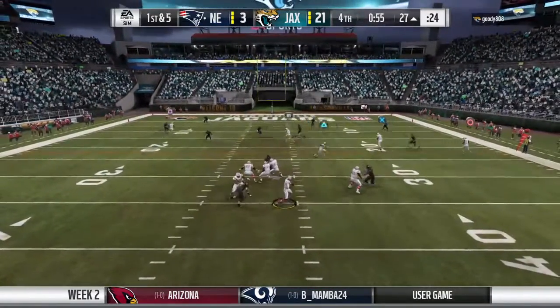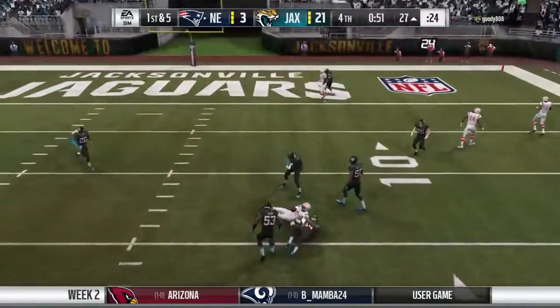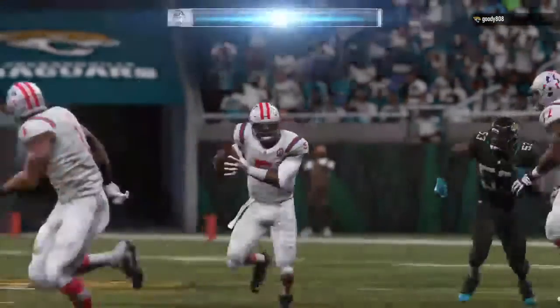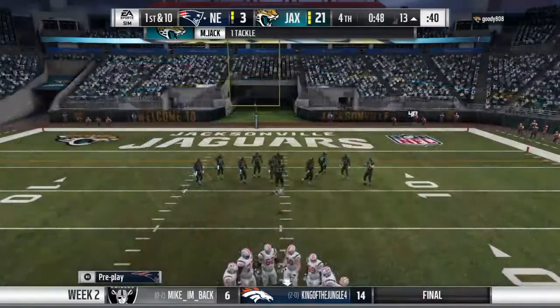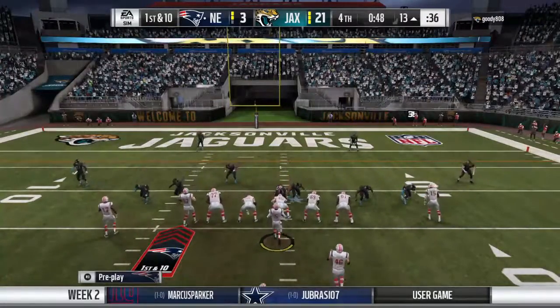Working out of the gun, it's Barrett. And an alley to run. And down inside the 15 he goes. 14 yards is the pickup there and a New England first down. And now before this first down play, we're going to get a timeout here as they get the stoppage with just under 50 seconds remaining in the 4th.